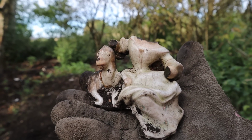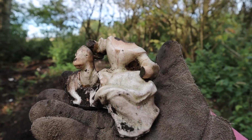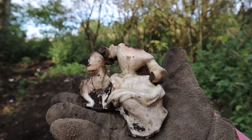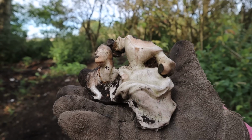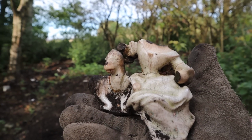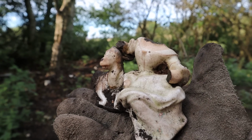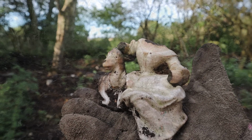So I think this is like a nursery rhyme ornament, or what would we call that? A wee figurine, a wee nursery rhyme figurine. Yeah. Mary had a little lamb. Its fleece was white as snow, and everywhere that Mary went, the lamb was sure to go. Or follow. I can't remember. That's so cute. Oh, I love this.